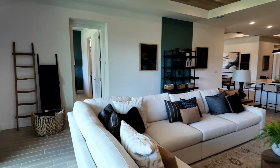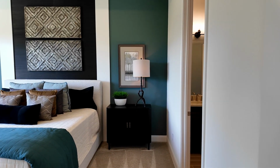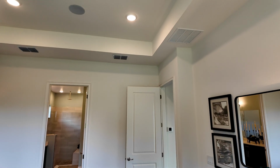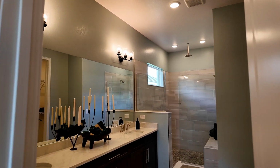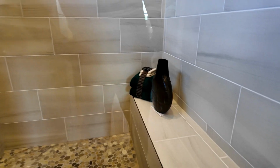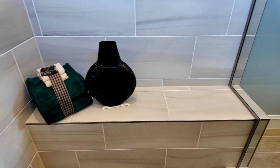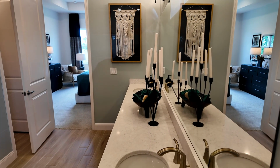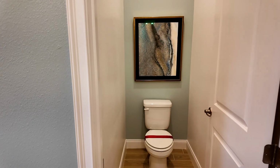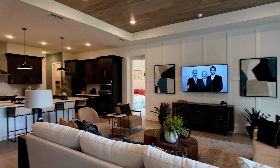So we're gonna go over to the master suite now. And this is the master suite. Lots of space, super high, 9+ foot ceilings. And then your master bath, dual vanities, walk-in Roman style shower with a seat. I'll just step in here so you can see that. You can see how much space is in here. And then you have a full walk-in closet. And there's your private toilet there. And back out to the main living room area.